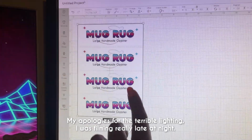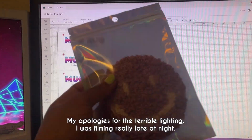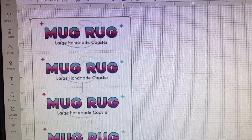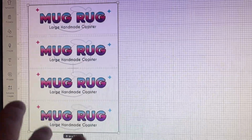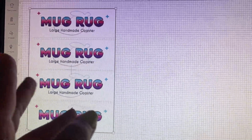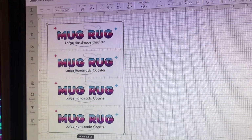Okay, so I started working on the packaging for some of these mug rug coasters that I was telling you guys about. And this is what I have so far. I'm about to do a test of them and see how they look. I'm gonna do a set of 4 because I don't want to waste paper. I'm gonna just do 4, see if it'll come out nice and see how it prints out. Let's test it, shall we?